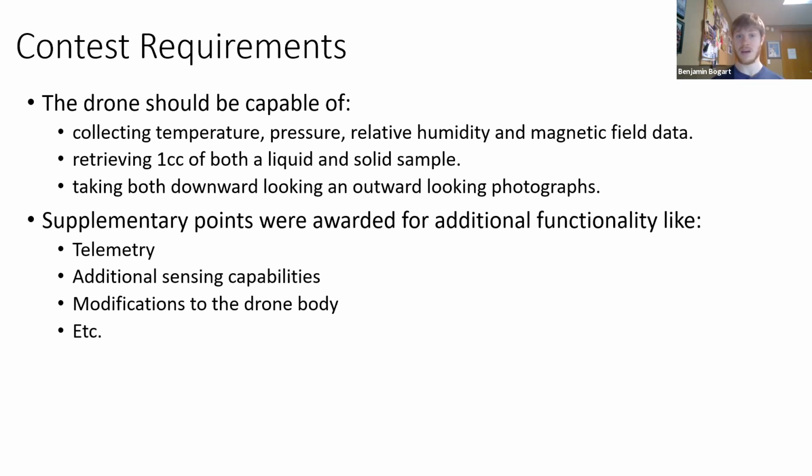To encourage creativity and above and beyond functionality, teams were awarded supplementary points for including things like telemetry, additional sensing capabilities, or making modifications to the body of their drone that would allow them to better navigate the environment or more easily collect their data.